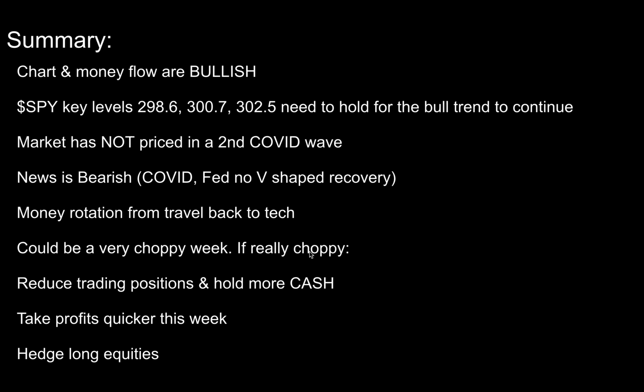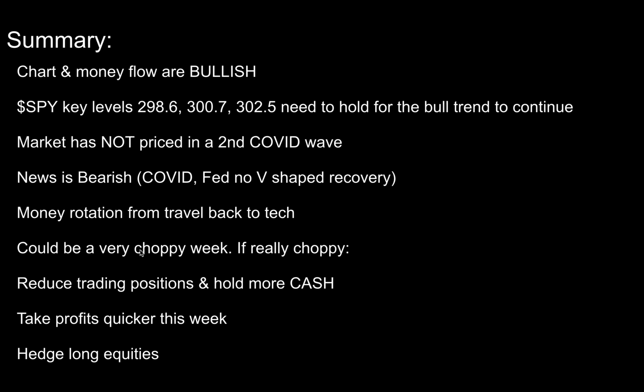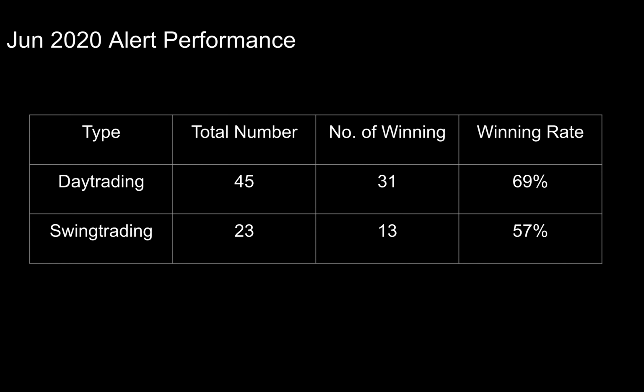And if it's really, really choppy, try to reduce your trading positions and hold more cash, just in case things go wrong and against your favor. You have more cash as a bullet, and if your trading positions are in your favor, take profits more quickly this week, and also try to hedge your long equities. If you're like me and have a 401k or IRA account, try to hedge your long equity position with put options, or just try to reduce position.